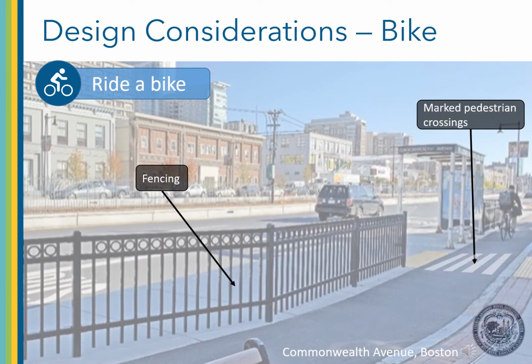At floating bus stops, separate bike lanes run behind separated bus platforms at sidewalk level. Pedestrian crossings across the bike lane are required to allow access to and from the waiting area. Fences or rails may be provided to ensure conflicts between pedestrians and bicyclists are minimized along these stop areas.